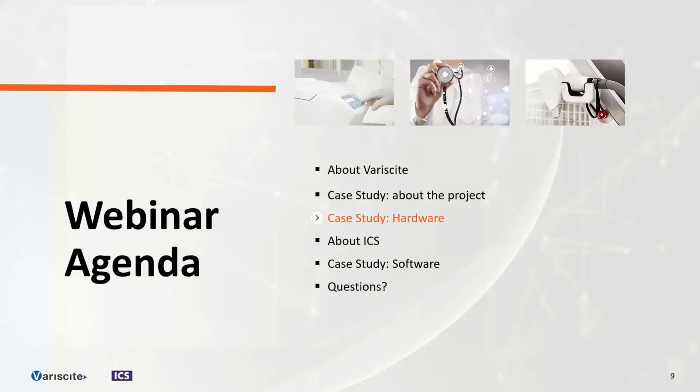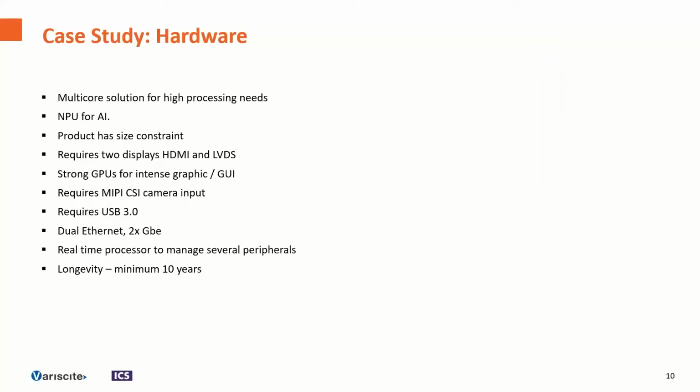In aspects of hardware, what were the hardware requirements? So this specific customer is designing a new product that needs a multi-core solution for high processing needs. It's also going to integrate AI algorithms on this specific product, so he's looking for a separate NPU to run AI.